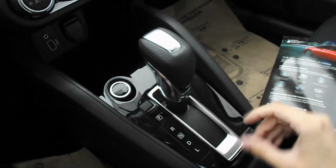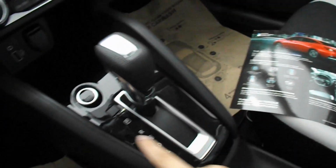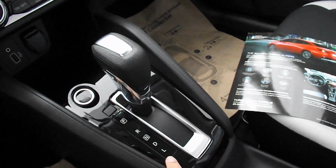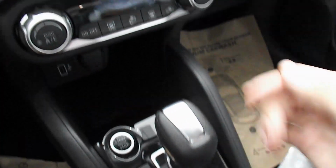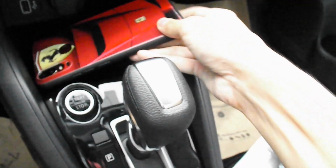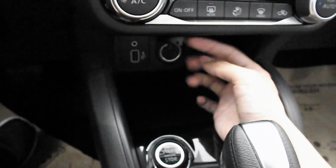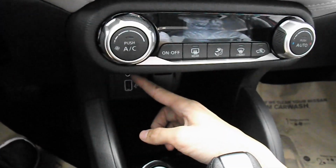Also here in your center console, you have gloss black all around, but at least it's still not dirty. There are no manual modes here, by the way, sadly. Also, you have your start-stop button here. You have cubby space here, enough for a phone, probably. Not my phone though, anyway. Oh wait, no, it's enough for a phone. Also here, you have your 12-volt socket, one USB port, and an aux cord.